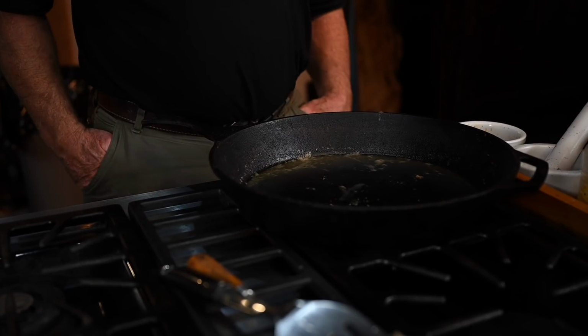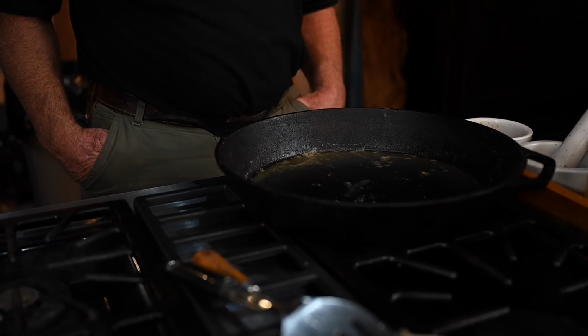And this is just a Lodge 15-inch cast iron pan. It's a little bigger than most people deal with. Most people use, what is that, a 10 or 11-inch, something like that. I've got one right over there someplace. But as far as frying chicken fries and stuff like this, this is the most useful sized piece of cookware I own. I use it all the time for everything.